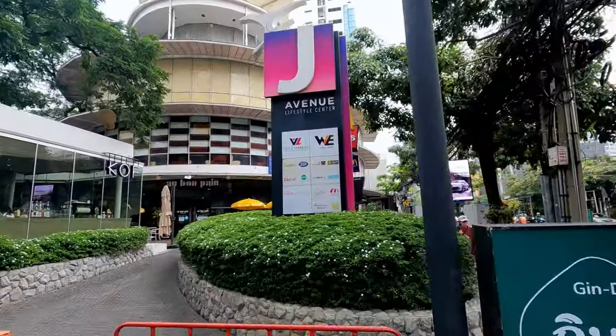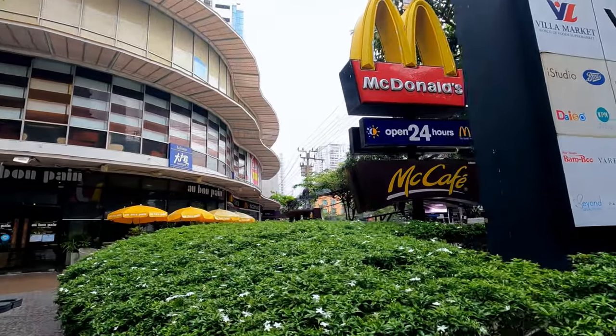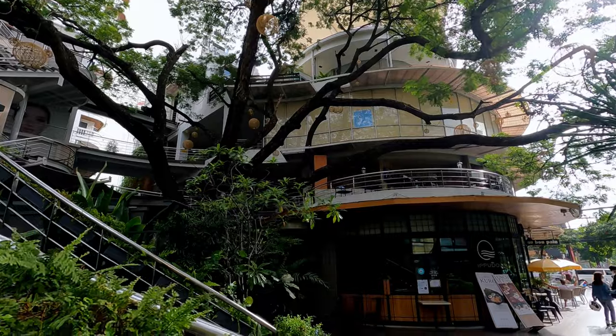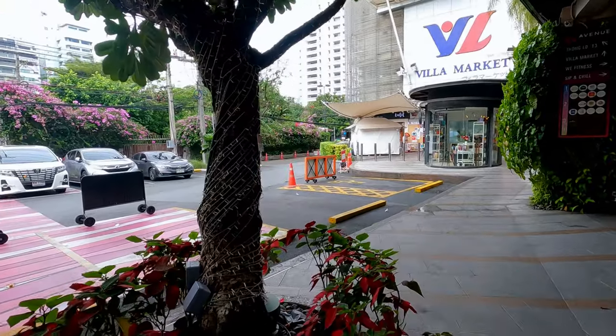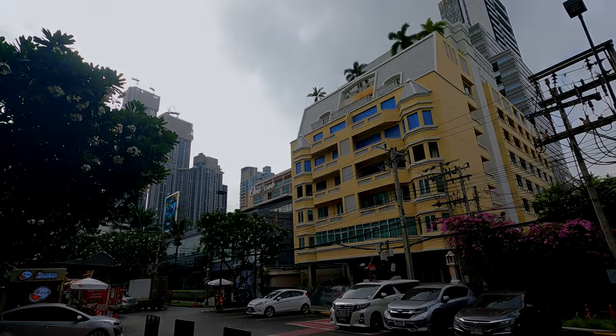Cool, so this is J Avenue. It's kind of like one of those indoor-outdoor malls. Of course, there's a McDonald's. Yeah, coffee place. Right now it's pretty sleepy, but you get into the midday and it'll get pretty crowded. Nice little setup.